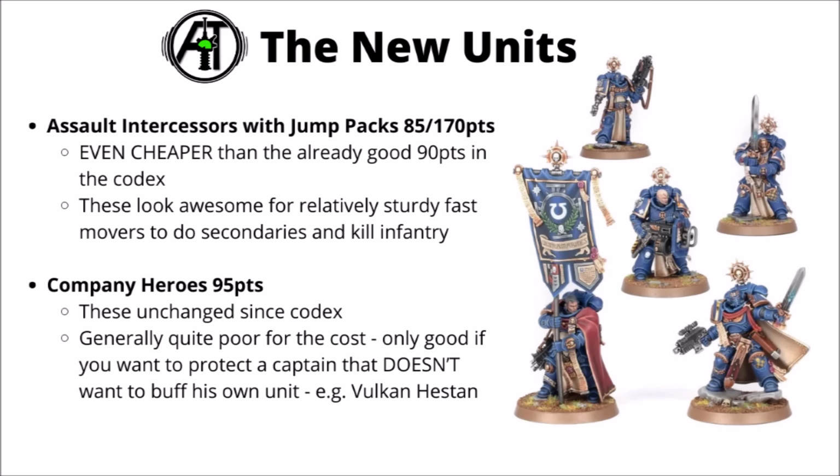The jump pack intercessors are pretty awesome at just 85 points. I thought they were already fairly nice at 90 points just for a utility unit to bully enemy infantry. 85 points seems like a bit of a steal. Just surprising to see Space Marine stat lines with jump packs at that kind of cost.